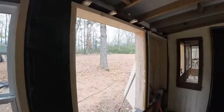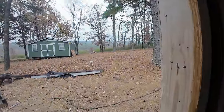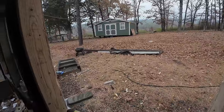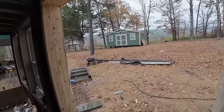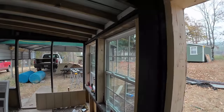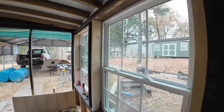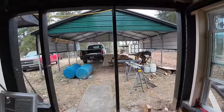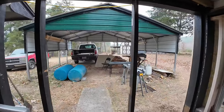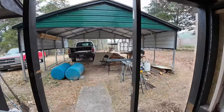Got this one cut out. I am at the point I need to dry fit it, make sure it fits, then put flashing on, and I'll slip this one in. It's only taken me an hour and 10 minutes to do those two, so we should be done with this pretty quick. And I don't know if I'm going to get to anything else today. I'm going to frame this out pretty good. It's going to have a doorway. I even thought of putting the door there, which I still may do, where you come in here.